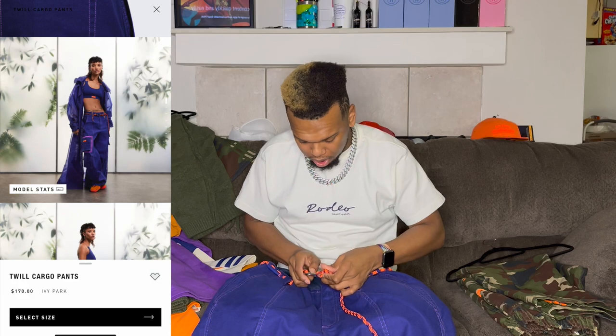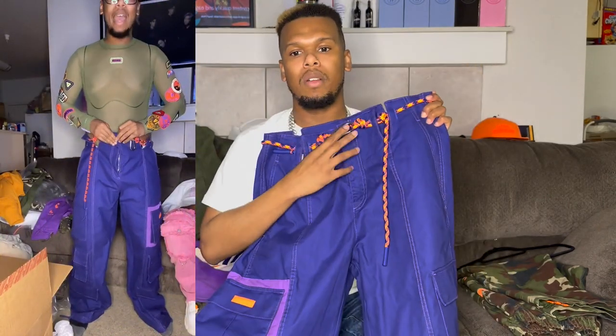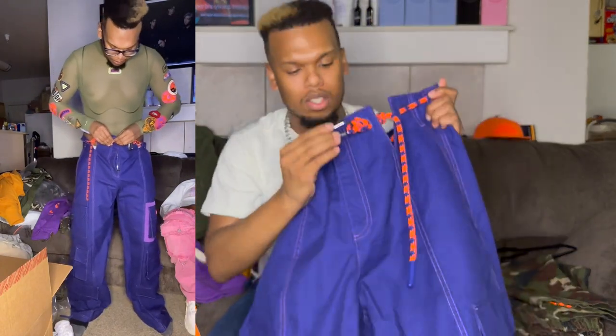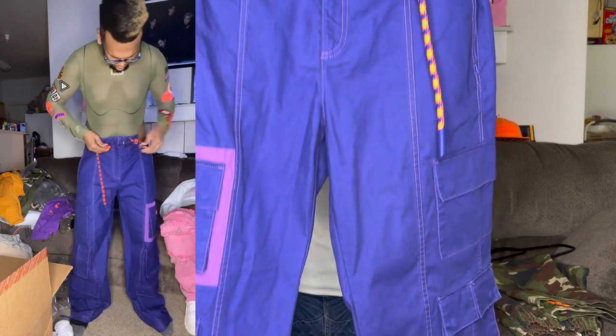So we have the carabiner clip right in the front. Carabiner thing right in the front right here. There's nothing special on it. No Ivy Park, no nothing. It's just this little carabiner piece.